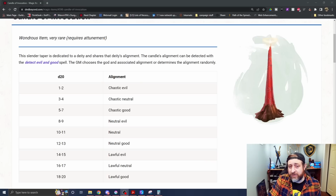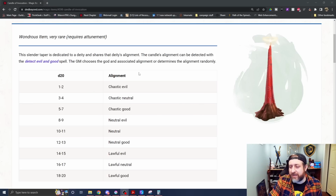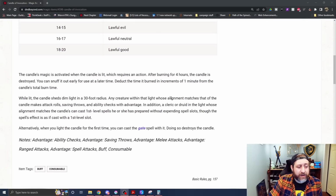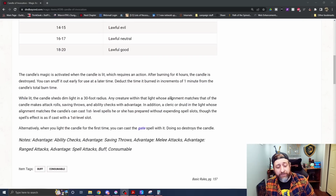Again, I feel like if we do get these reprinted in a future, whatever the 1D&D version of this is, the alignment possibly will get removed, because I feel like these are just holdovers from previous editions. Alignment is kind of a throwaway thing, and I feel like it still exists in 5th edition because it's legacy. But either way, the candle's magic is activated when the candle is lit as an action. It burns for up to 4 hours before it is destroyed. So it technically, I guess, sort of falls into the consumable section.